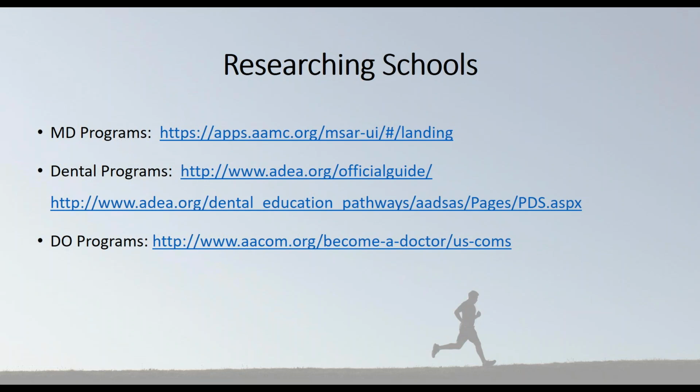For dental programs, they do have the official guide, which will provide an overview of the requirements and an overview of the schools of dentistry. This can be purchased online or in hard copy, and it is a comparable price to the MSAR. DO programs also have information on the AACOM website that can provide additional information about schools of osteopathic medicine.